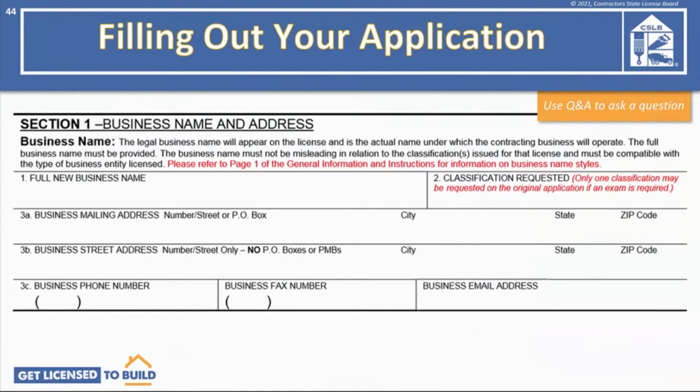Okay, now we will talk about different parts of the application. Section 1, business name and address. Here's a closer look at the application. Section one is where you list your business name.